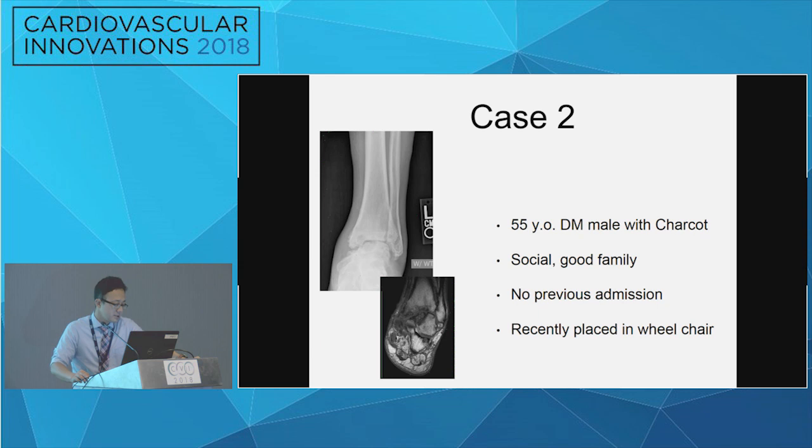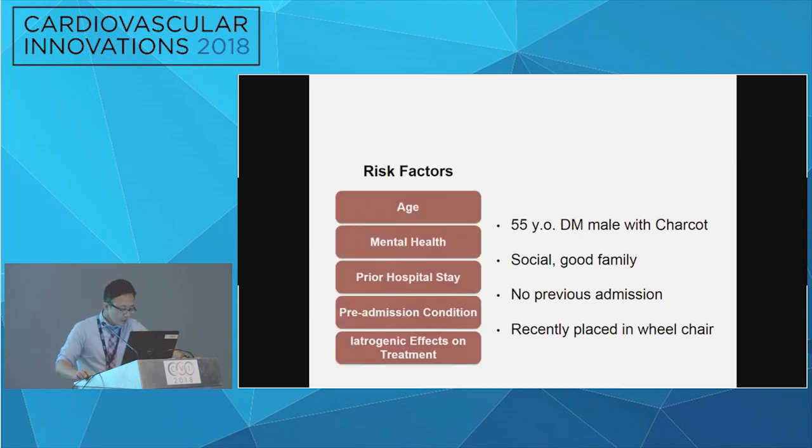And he has no history of admission. This is the first time he had some kind of complication. Even though he has neuropathy up to the knee, he is still in good condition medically, and he was placed in a wheelchair by me, but only recently. So he was not really dependent on an assistive device until this time. So for this patient, again, age is good, mental health is still good, socially he has good family, and he doesn't have too much prior hospital stay or clinic visits, and again, the wheelchair is just for this condition, not for dependency from prior problems.